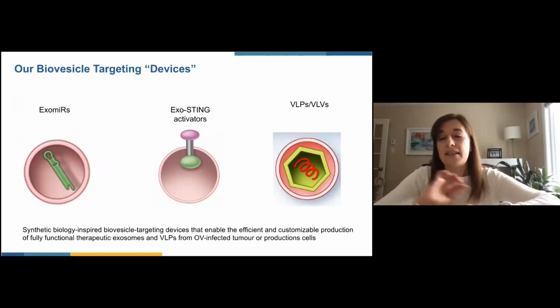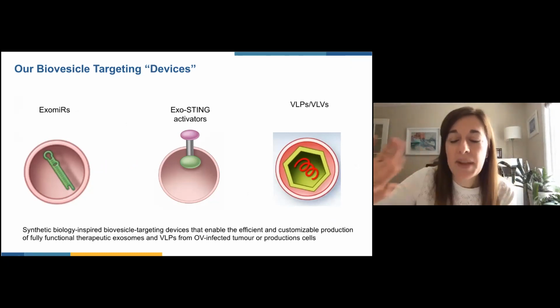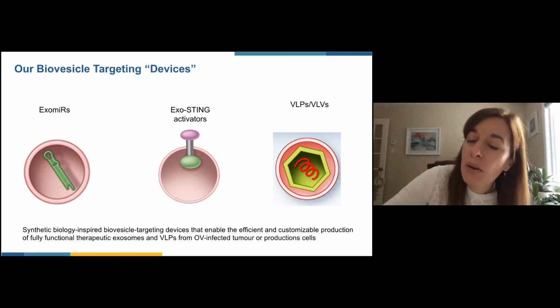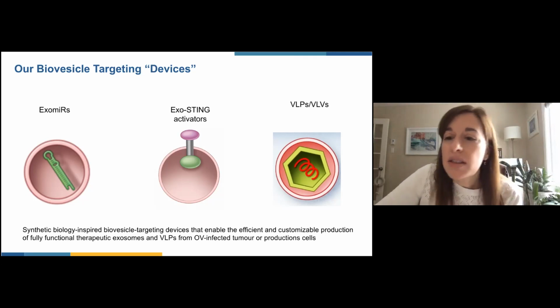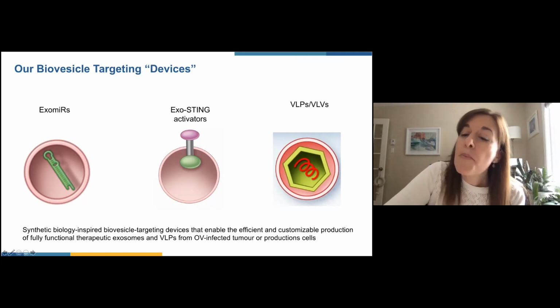The last set of slides, I have two more slides and I'm done, is just to show you that in addition to these biovesicles, we can also use what we call VLPs. So these are virus-like particles. They are very similar to these biovesicles, but now we are loading messenger RNA.